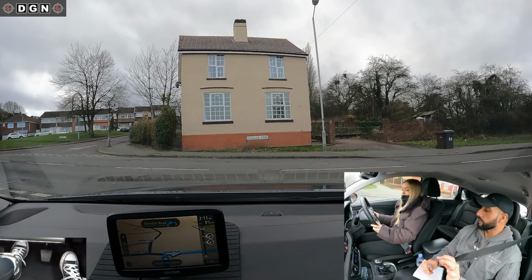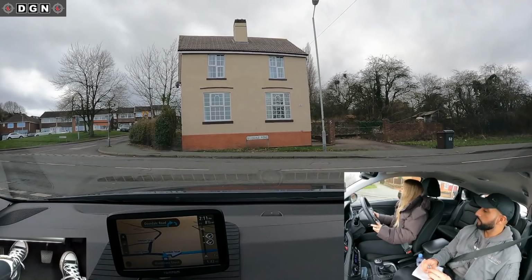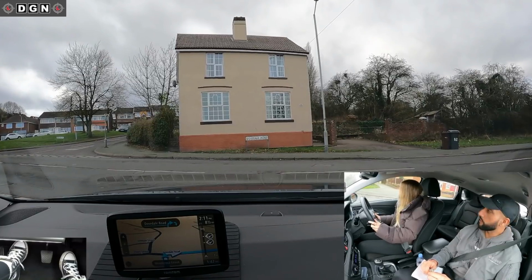Okay, get the biting point. Yeah, I've got the brake for you. Hold it there. Tiny bit higher. That's to keep it there. Check it's safe. Yep. A bit more gas first. And carry on.